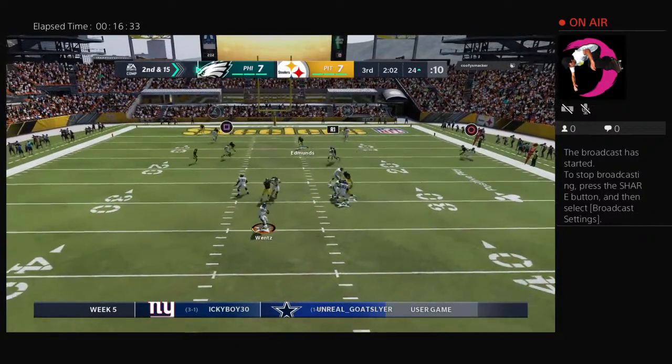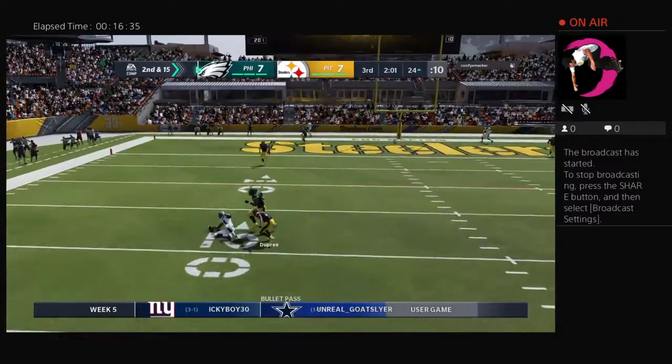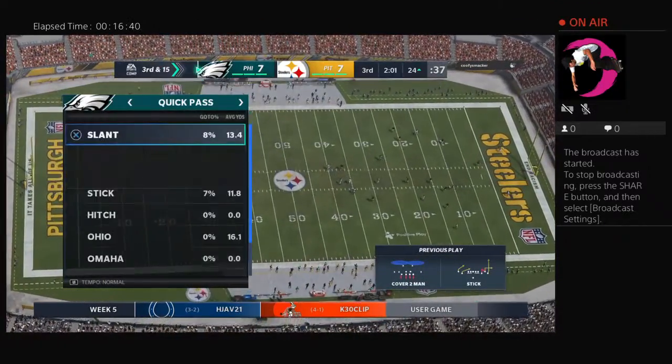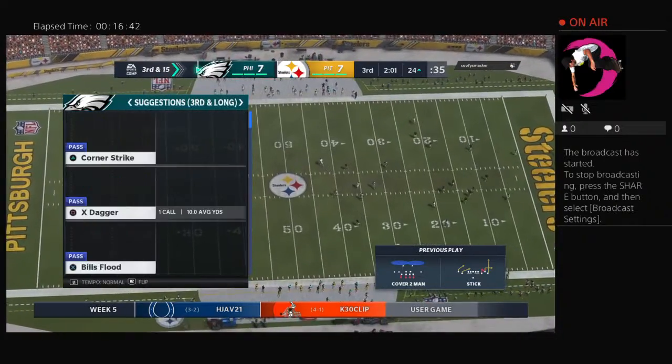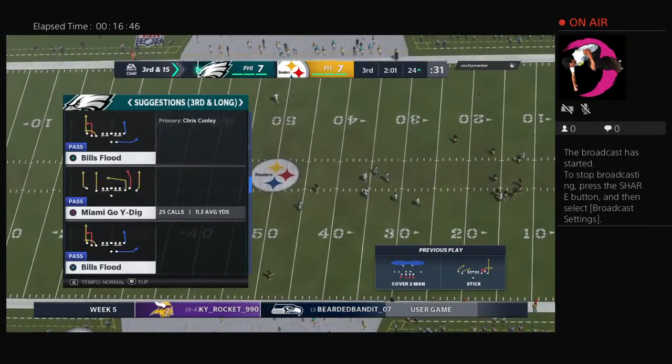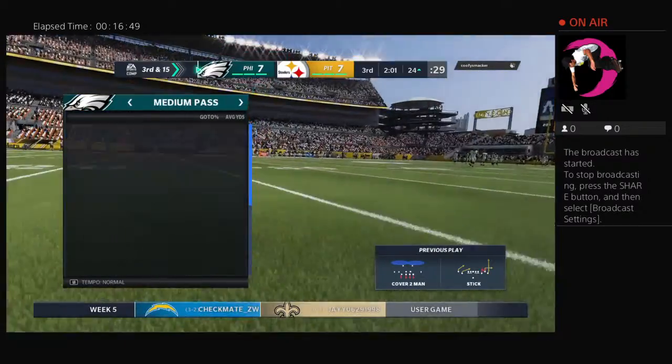Working from the gun, Wentz. And this one incomplete. Too much contact to hold on to that one, and it's 3rd down. This has certainly been a physical game so far. Limited scoring opportunities for both sides. And there's another chance that goes unfulfilled.